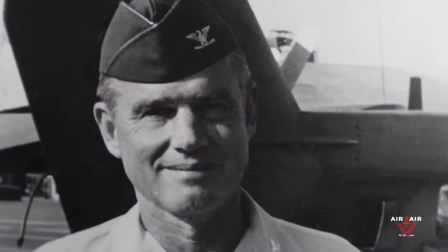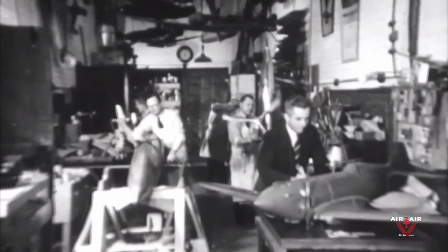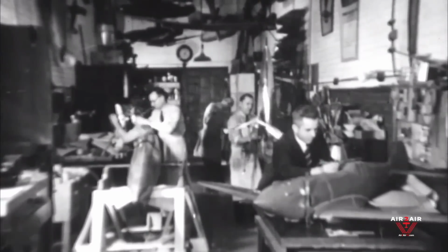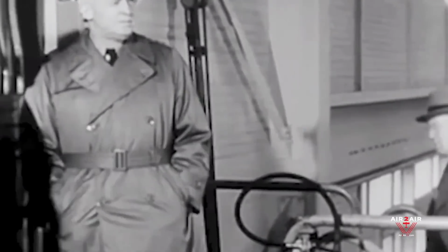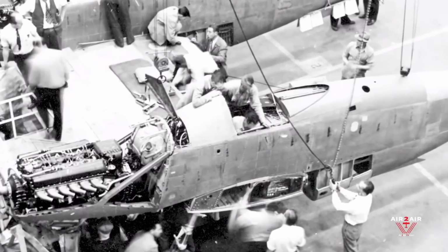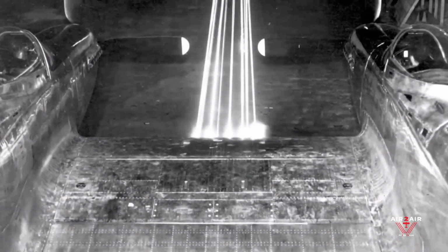P-51s. Anderson is quoted as saying, "The thinking back then was, well, if one Mustang was great, let's put 2 together. It's got to be better." Well, that didn't work out. Maybe a good idea, but that's why design ideas turn into test flight. What works and what doesn't, what test flight is all about.